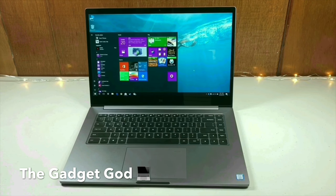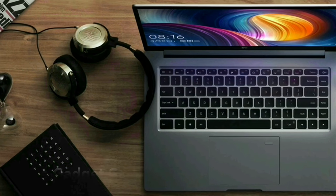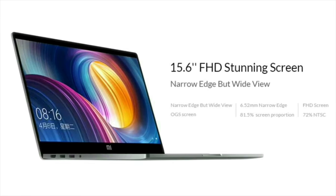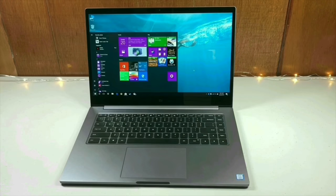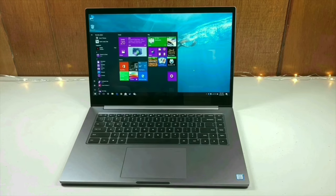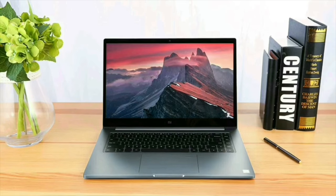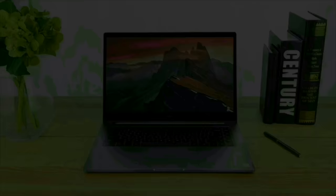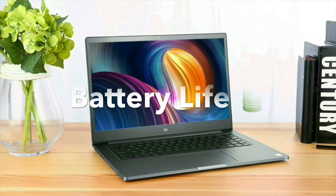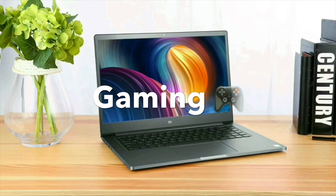Gadget God here, and today we are reviewing the Xiaomi Mi Notebook Pro. This is a mid-range laptop that you can use for gaming or anything that you would do on a Windows 10 computer. And there's three things that I really, really like about this, and I'm gonna share them with you today during our review. This is my personal review after using this Windows 10 laptop for almost a month, and my favorite three things about it, which we'll go over in depth in 1 second, are the design, the battery life, which is really great, super surprised by that, and then also gaming on it.